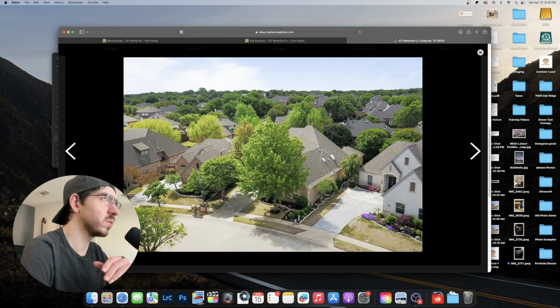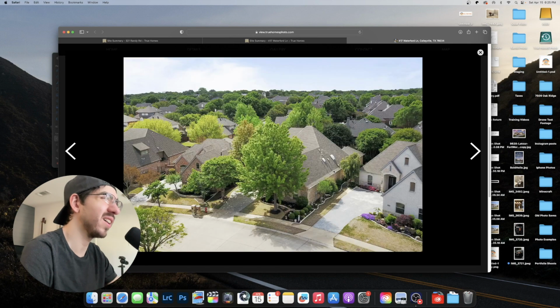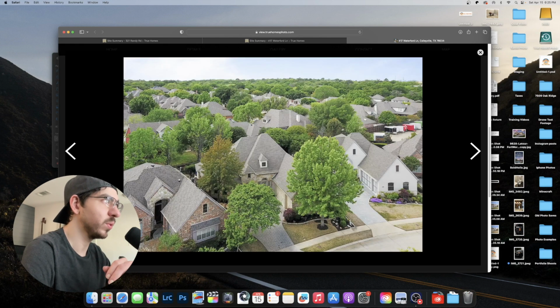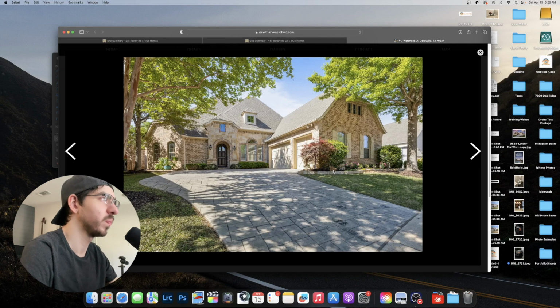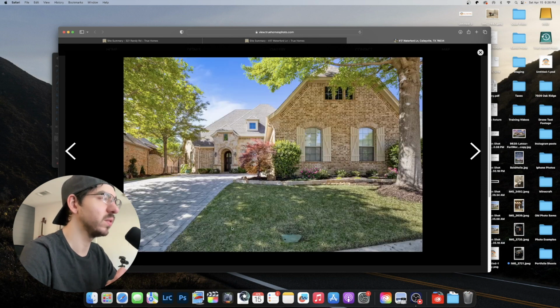And the composition is okay. I don't see anything majorly wrong with it. There's a giant tree blocking the house, so I probably would have done things slightly differently, but I think these are acceptable for what they are. On the front exterior, I don't see anything bad. I think the composition is all good. It would be nice if there wasn't this utility thing here, but you can't really do anything about that, can you?